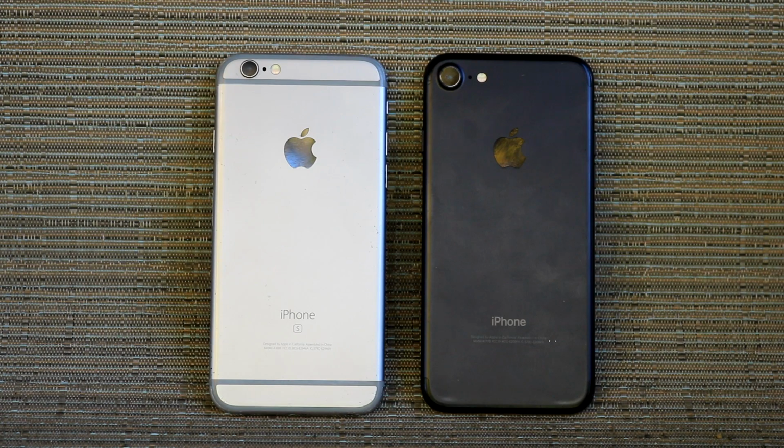With 1 year between them, the iPhone 6s and 7 really don't feel all that different, except for maybe the lack of headphone jack on the latter phone.